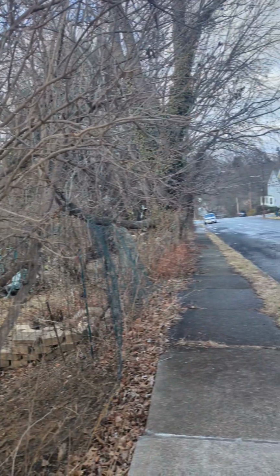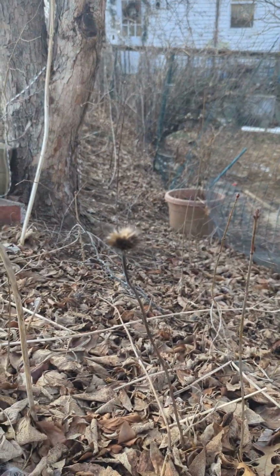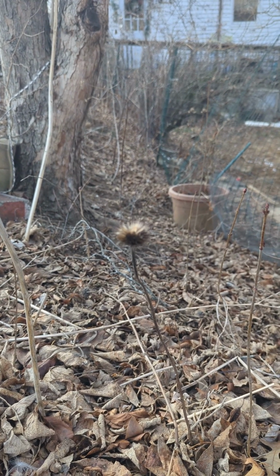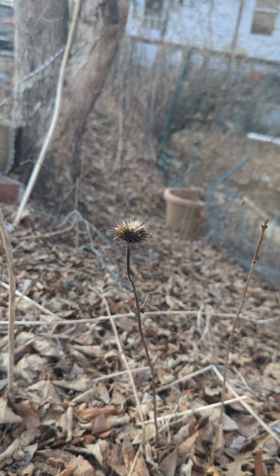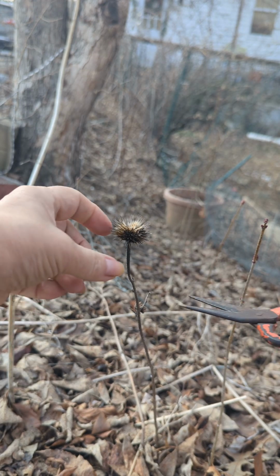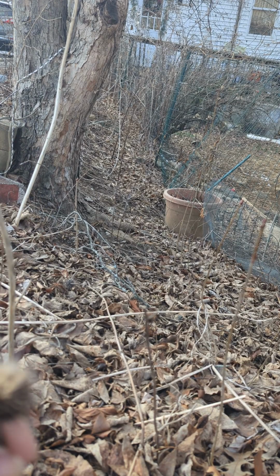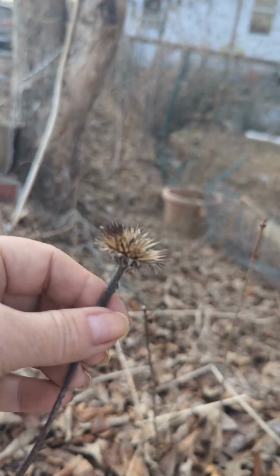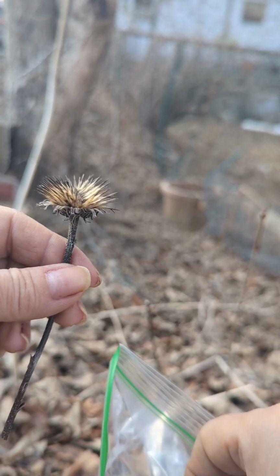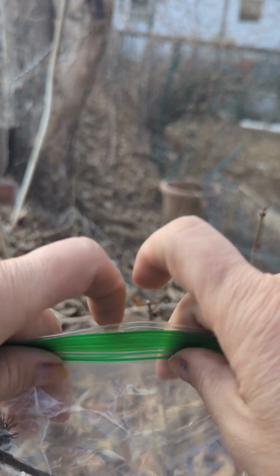I'm out on the sidewalk because I want to collect some seeds. This is a coneflower, a purple coneflower that I started from seeds many years ago. Called Bravado, and I'm gonna take it in and see if I can start some more.